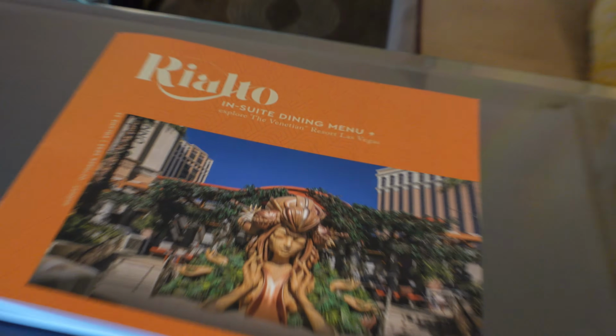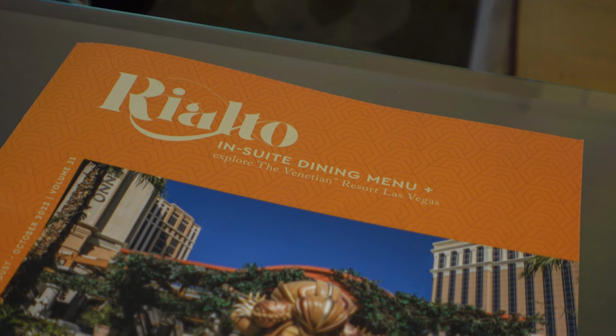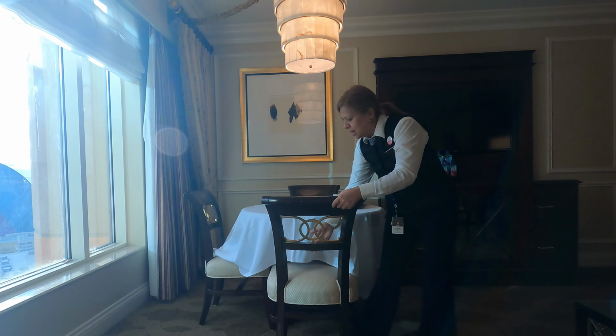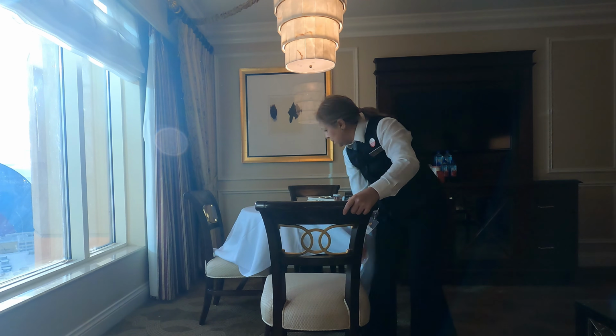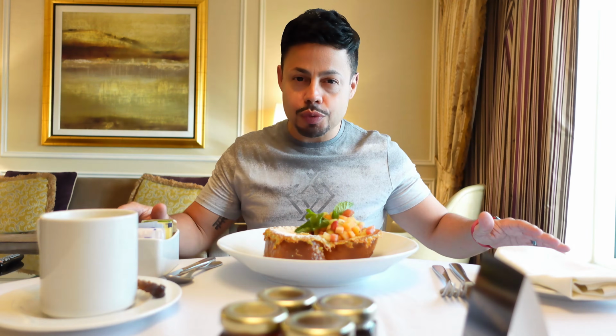Good morning, guys. Day number 2 here at the Venetian. This morning for breakfast, I ordered room service, which here at the Venetian they call in-suite dining. And this is one of the few hotels here in Las Vegas that still have kind of the old school room service where they come into your room, they make the table and kind of lay it out super nicely.